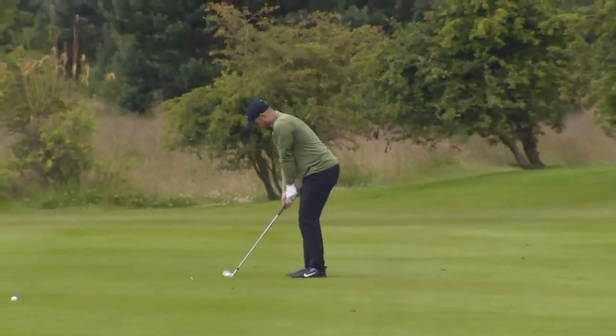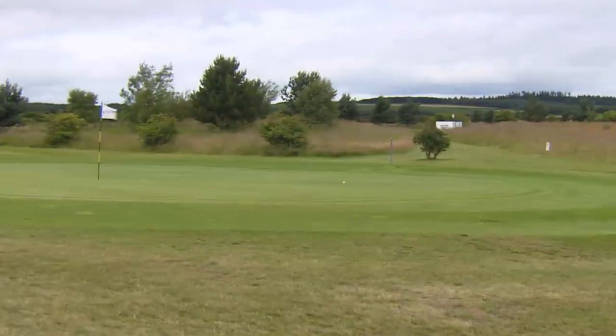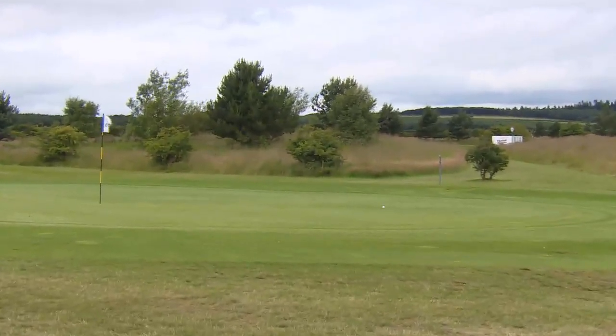So we see Stewart now. Takes it up very steep. Drops it on the inside. Not bad, but what about Watson a couple of holes back?